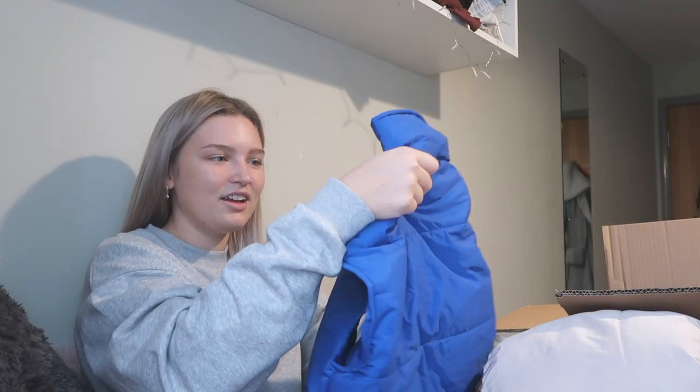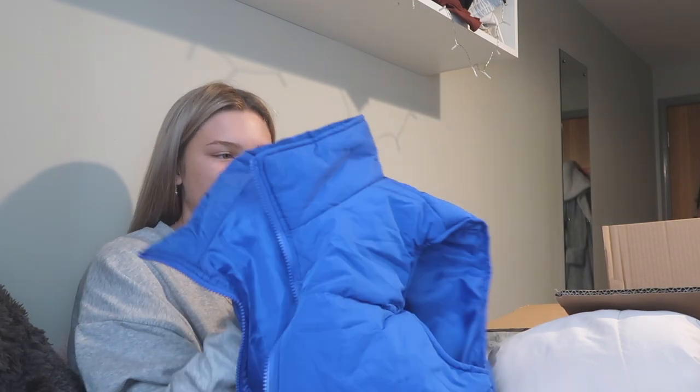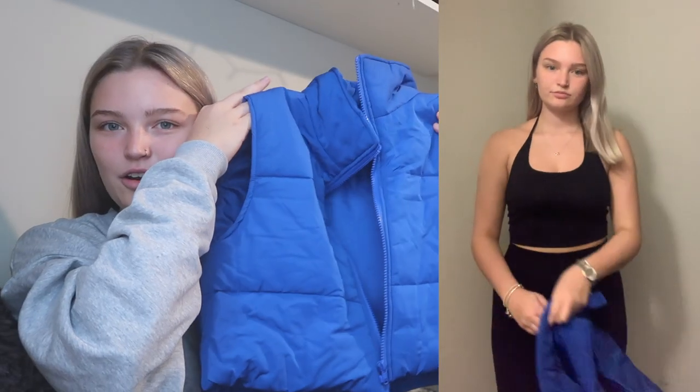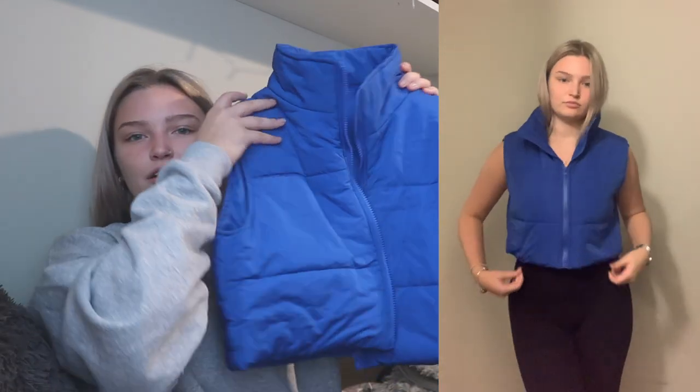Oh my goodness, this color is just everything to me. How stunning is this? Wow, look at that. I love this. I recently got a top in cobalt blue, and then I was like, wow, this actually suits me a lot. So I was like, I'm gonna buy everything in this color. So this is called the Sleeveless zip up crop puffer coat.